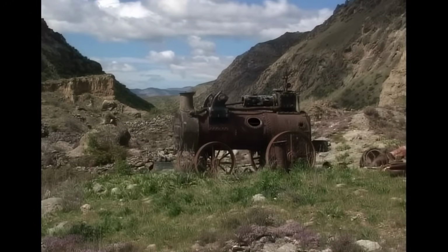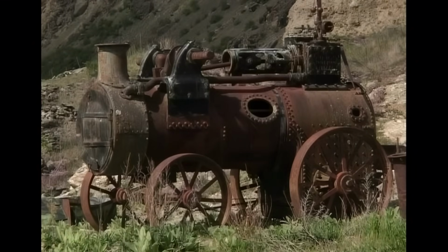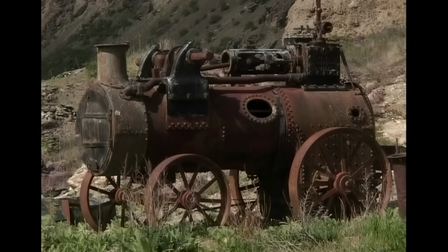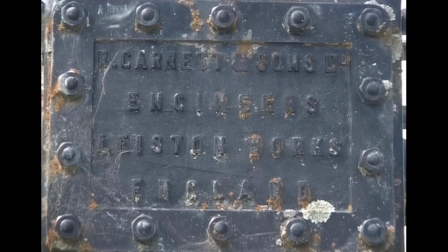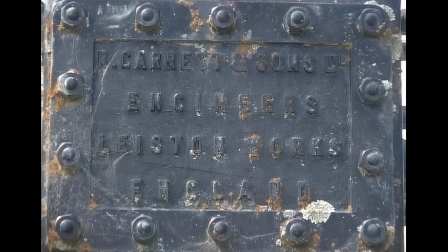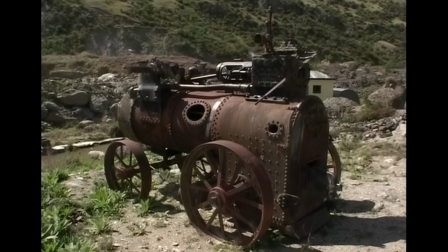Not all the equipment was driven by water power. As output increased, mobile steam engines came into use. This one was supplied from England by Garrett's of Leiston in rural Suffolk in 1870. But it wasn't a road locomotive, it had to be horse-drawn to its place of work, just like all transport serving the Goldfields.